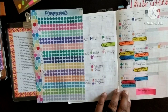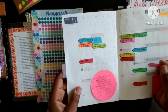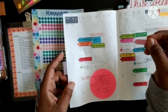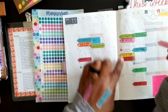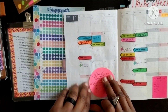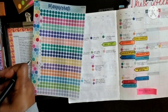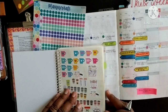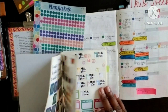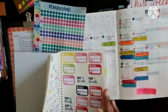Then I will move this. Oops, I got this and that. Oh, let's see. This one goes here. Okay, and then I've got another credit card that I want to pay on the 22nd. So get back to those.